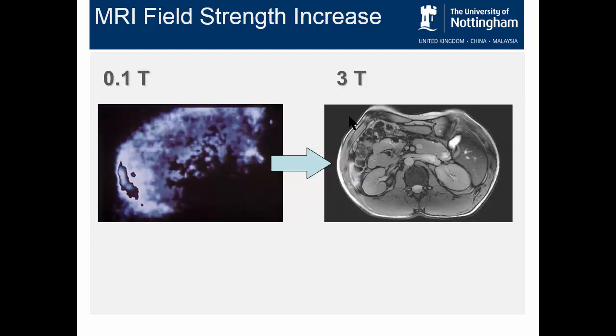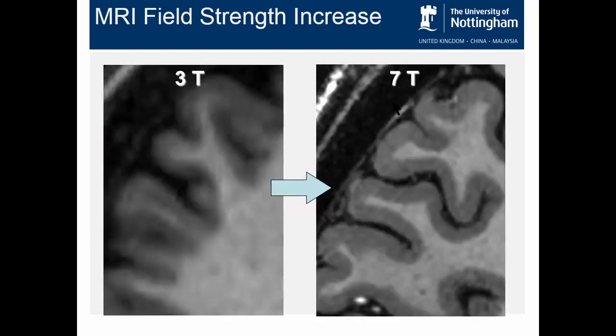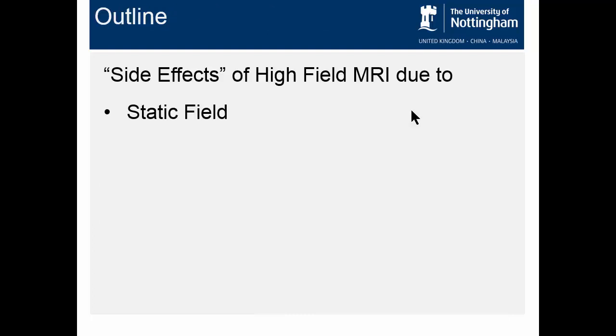And in Nottingham, my own institution, we've followed that path of increasing field over the years. Of course, the reasons we do that are we get a very significant increase in the signal-to-noise ratio, and increases in contrast, which can be exploited to produce the rich, beautiful images that we all enjoy. And that carries on as you go up to even higher field, up to 7 Tesla.